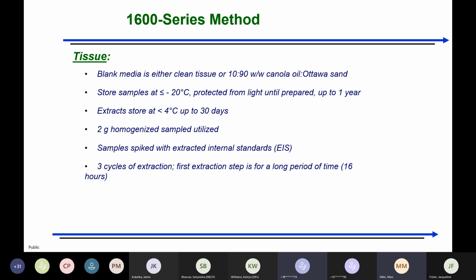Extraction processes utilize up to 2 grams of a homogenized sample, and the samples are spiked with extracted internal standards prior to extraction. The homogenized 2-gram sample undergoes 3 cycles of extraction, the first one being much lengthier than the other two. There's a 16-hour, essentially overnight, extraction. So we have a lot of contact time with the extraction solvents, which we found to be absolutely critical. Next slide.